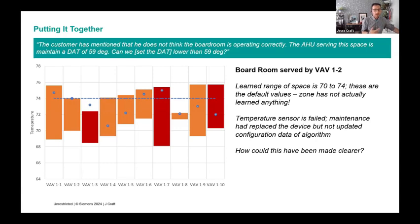What if there was nobody who understood how the algorithm worked and didn't recognize that 70 and 74 were the default values? An improved process, coupled with the right expertise, could have addressed this issue before we reached the brink of customer intervention that would have defeated the optimization algorithm.